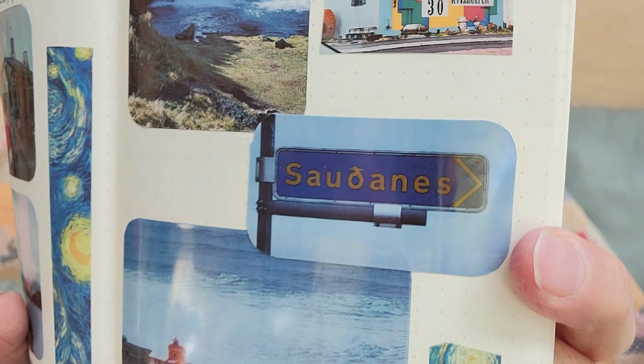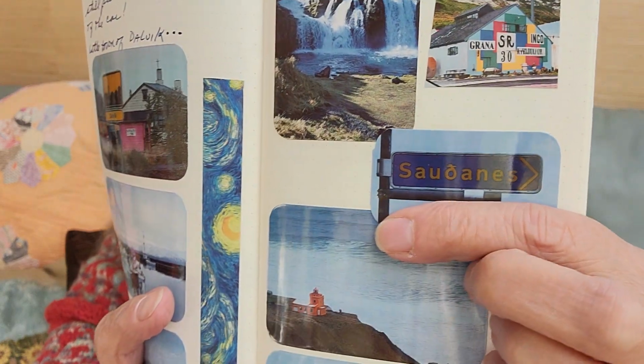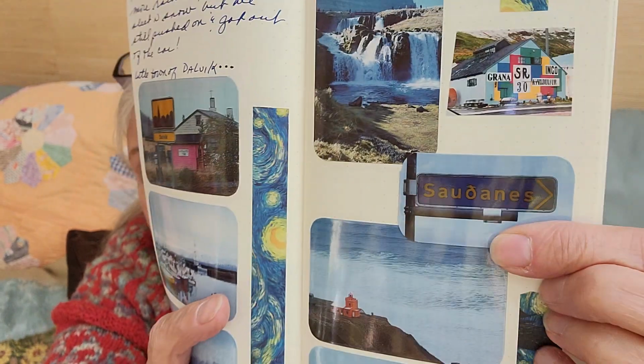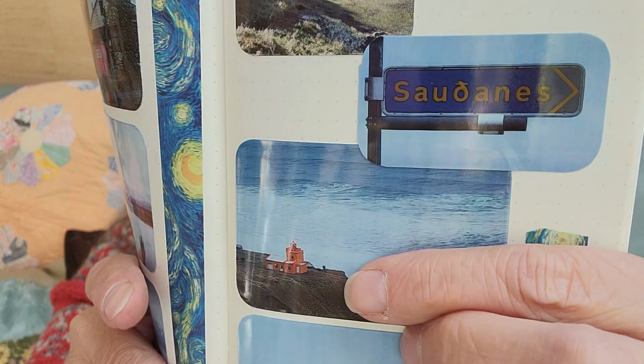And every place that we went, I took a picture of the sign so I would know that this little town was named this. And don't ask me how to say it, because some of these words were so long. But here's one of my little orange lighthouses. Isn't that so super cool?